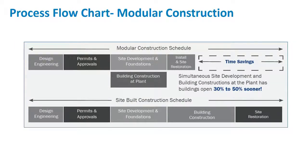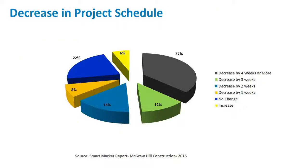These are some of the figures that we see. When we have modular construction using the assembly line, the site development and foundations happen concurrently with the building construction at the plant, so we are not waiting. Once the design engineering is over, we start manufacturing all our panels or modules in the factory. There is a 30 to 50% time savings as far as the schedule is concerned. This is a 2015 SmartMarket report from McGraw-Hill, where 37% of people agreed that there was a decrease of 4 weeks or more by adopting modularization.